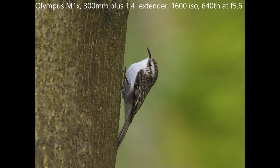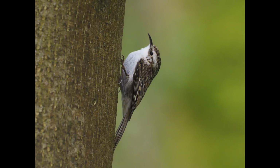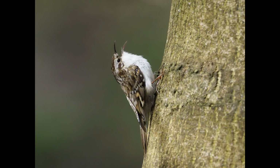I don't think this tree creeper appeared in any of my YouTube films. This was taken early in the spring when they are singing, and sometimes they keep still on the side of a trunk and sing for prolonged periods.